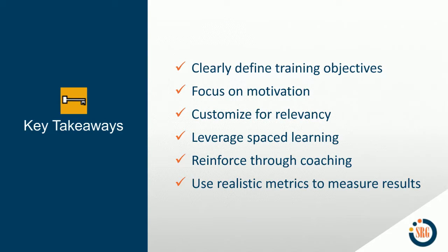With that, a couple of key takeaways. Clearly define your training objectives. It's really important to understand where you're going. Focus on motivation, both internal motivation for the learners, and external motivations from your managers and senior executives. Customize for relevancy, and that includes both consultation to really understand the situation and what you're trying to work on, and then building customized role plays and scenarios and aligning the program with the skill gaps.